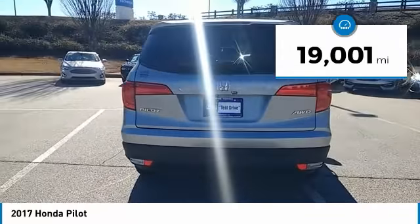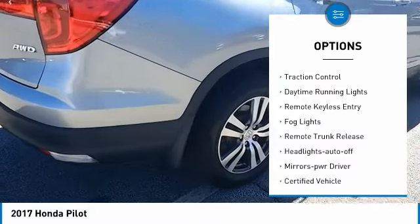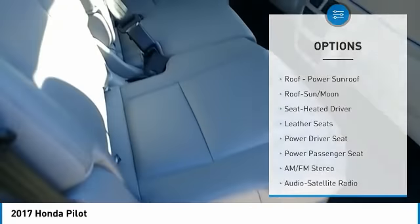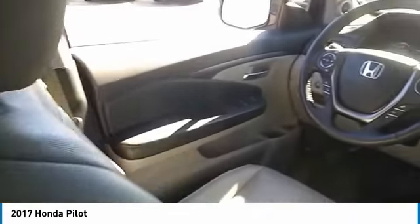Here are some of this vehicle's great options: all-wheel drive, aluminum wheels, heated side mirrors, traction control, daytime running lights, remote keyless entry, fog lights, remote trunk release, headlights auto off, mirror memory. A vehicle like this doesn't come along every day. Come in and get it before someone else does.